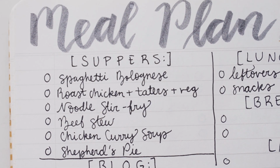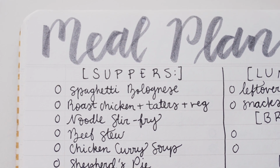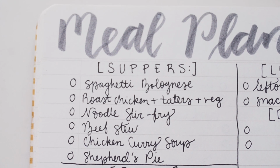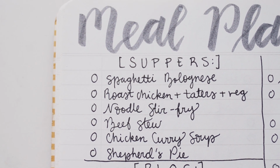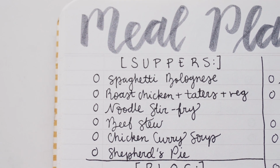Okay, so here's my meal plan for the week. We're gonna be having spaghetti bolognese. That's one of my favorite go-to meals for when I don't feel like cooking because it's so easy. You just basically open some cans and boxes and cook what's in there, and then you've got supper. And then we're also going to be doing roast chicken with potatoes and veggies. So we'll probably be doing the sweet potatoes, maybe some frozen peas, we'll see.